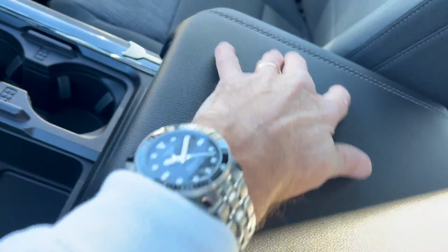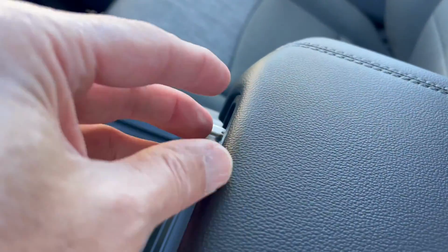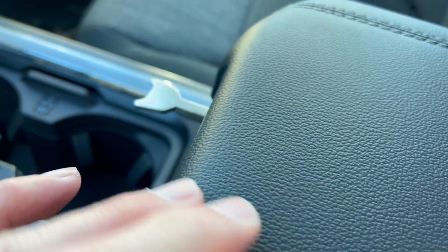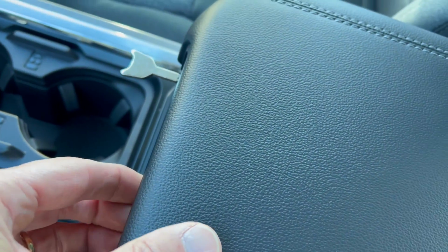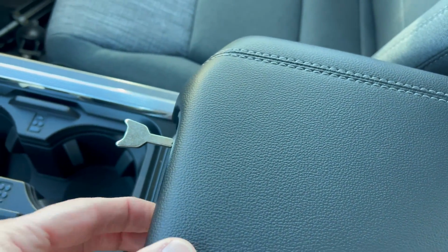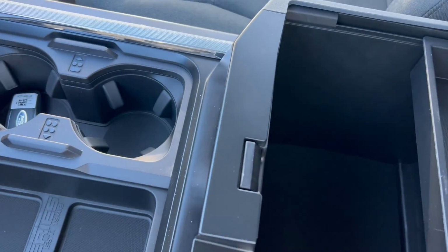Now we have our huge center armrest. I'll try to turn around and give you a good shot of this, but it's humongous, where each front passenger could fit their arm in easily. Here's the key to lock it. So if you have valuables inside, you can lock this center armrest so nobody can open it. But if you do want to open it, there we go. We can open it up.